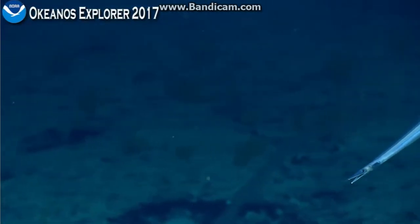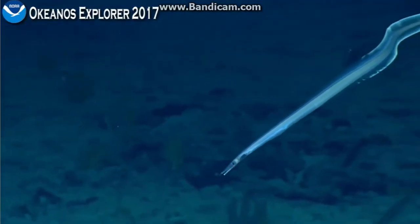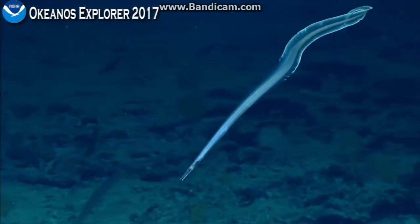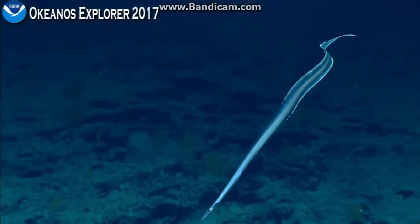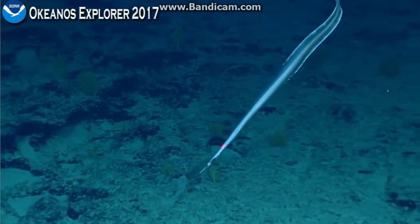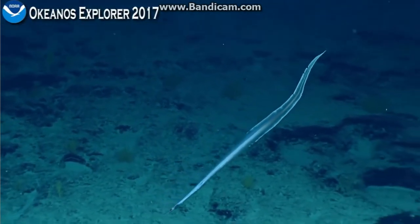Not quite sure what we're looking at here. It's rather elongated. It's the genus Benifica that's got a proboscis on the upper snout, basically. And this one looks like it has a short proboscis. This one's very elongated and pale colored compared to some that we've seen in the Hawaiian archipelago. So it could be a different species.